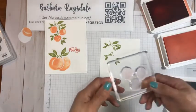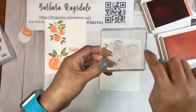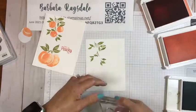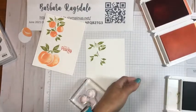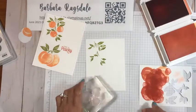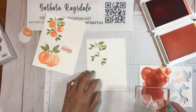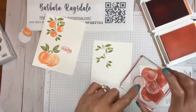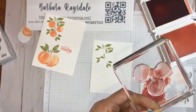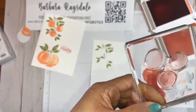And then I have these 3 peaches that I'm going to stamp first in Pale Papaya, but I want it to have a little bit more color of Calypso Coral. Okay, so what we're going to do is we're going to stamp first. I've already cleaned my stamp. We're going to stamp first in Pale Papaya, and let me see if I can bring this up.